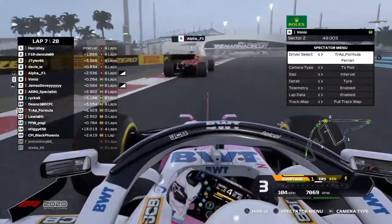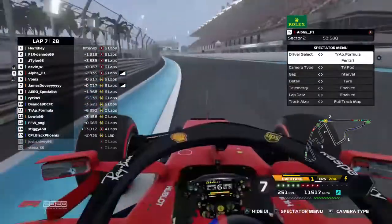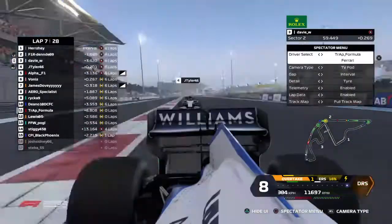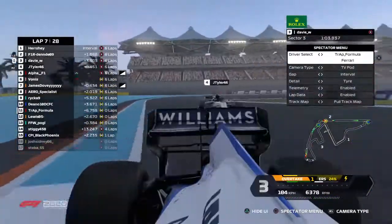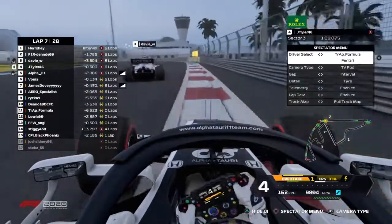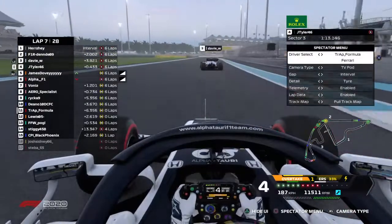Very close there, but Vonis is just not very good at that exit. Alpha keeps getting the better exit out of the two, but Davey is going past Jay Tyler now, finally getting past and also getting ahead for the corner, but then goes in deep. Can Tyler pick up from this mistake? No, he cannot. He just does not have the tyre grip to keep up.